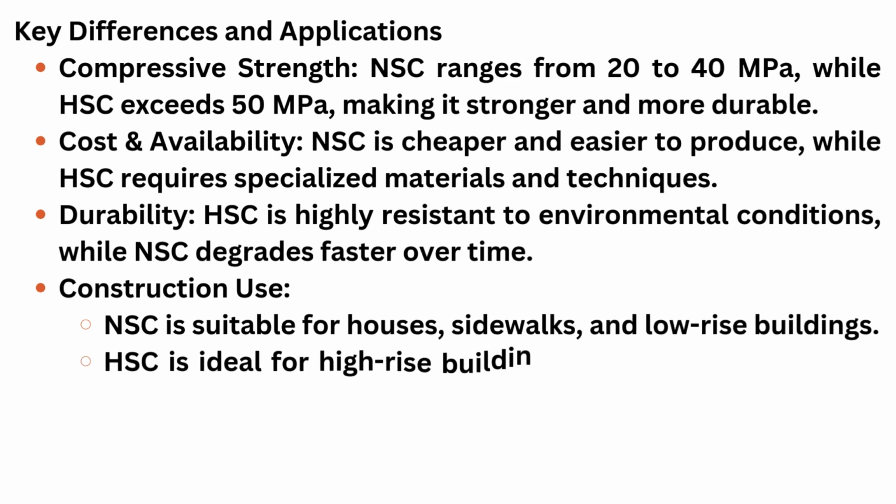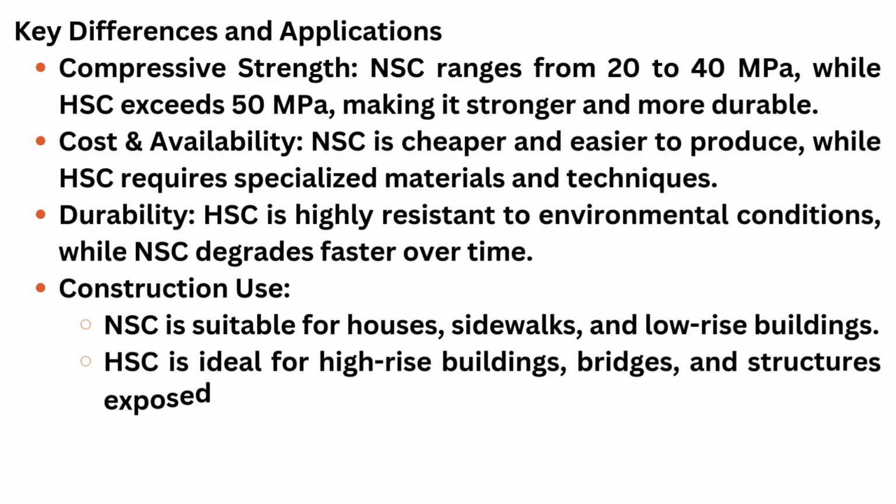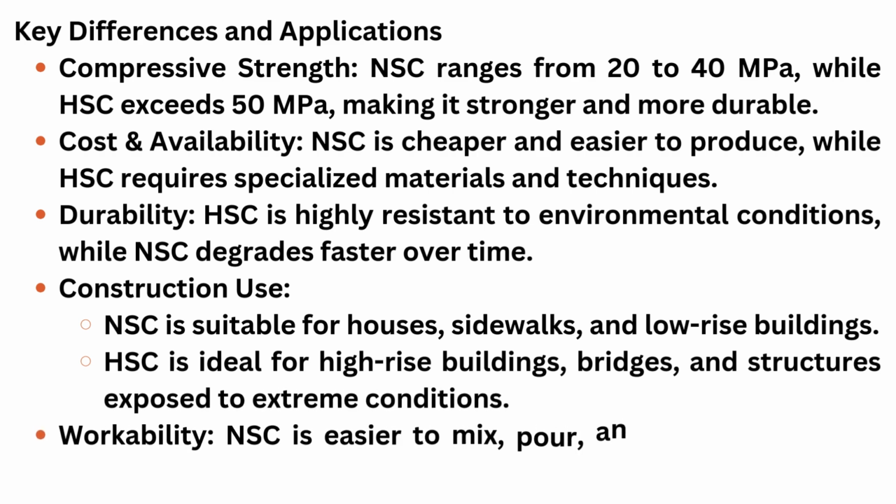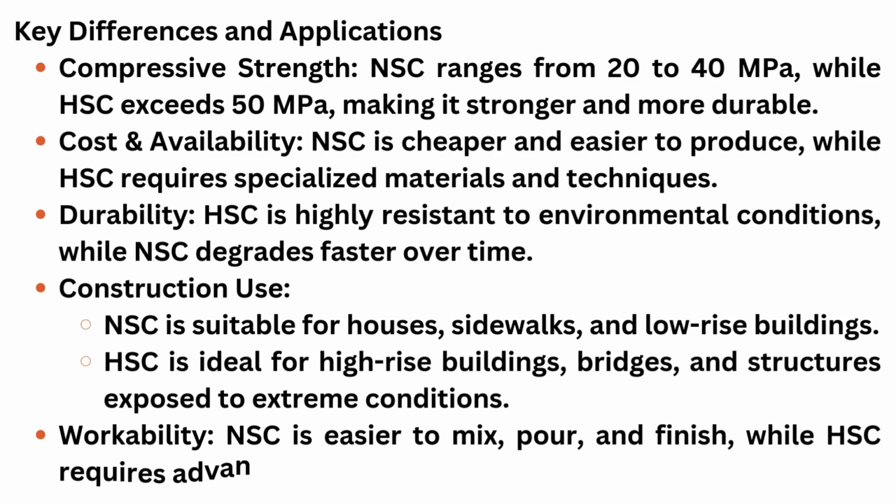Construction use. NSC is suitable for houses, sidewalks, and low-rise buildings. HSC is ideal for high-rise buildings, bridges, and structures exposed to extreme conditions. Workability. NSC is easier to mix, pour, and finish, while HSC requires advanced handling techniques. Which one is the better choice? The right choice depends on project requirements.